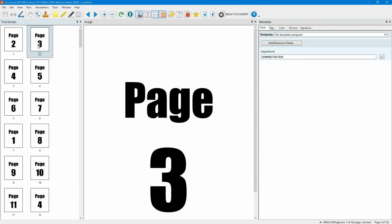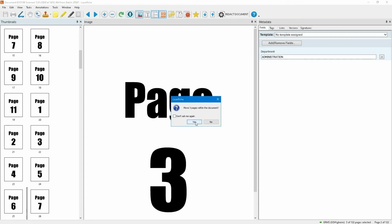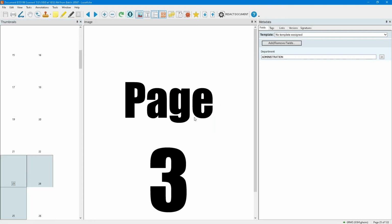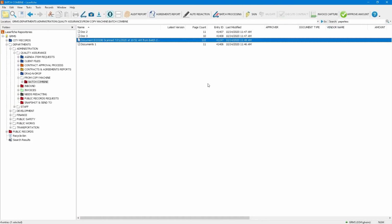I can do multiple selections. I want pages 3, 5, and 7 to be filed after page 25, and just drag them down there, right? So using a thumbnail view as a batch processor is very efficient, very easy to do if you don't have the technology that you need to process it.